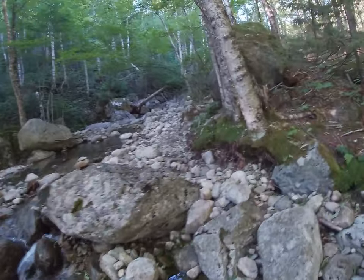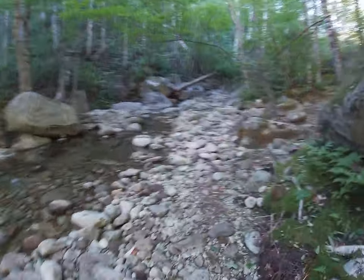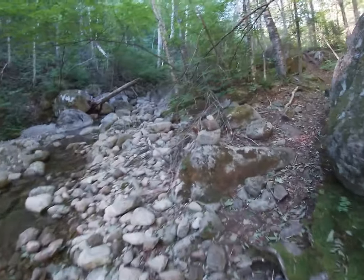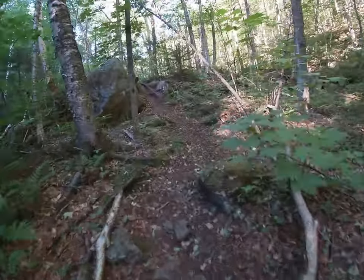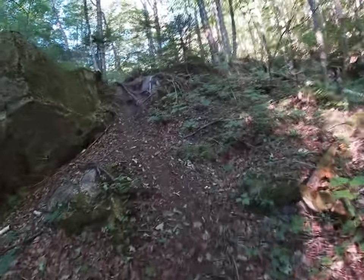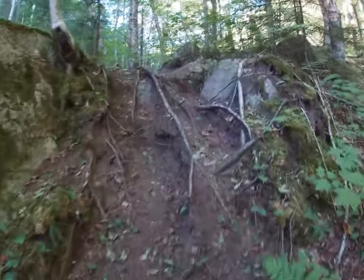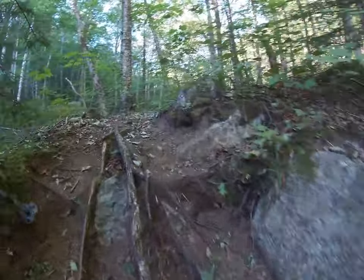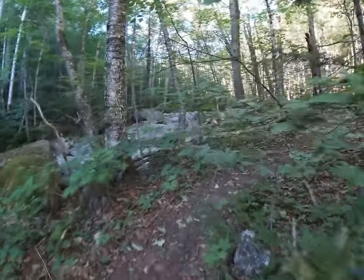So the trail follows along this stream bed, or in it sometimes. We come across another one of our little rock cairns somebody set up. Helps us to know we're still on the right track. And sometimes the trail is pretty faint. You got to pay attention. Other times it's kind of like this and fairly obvious.